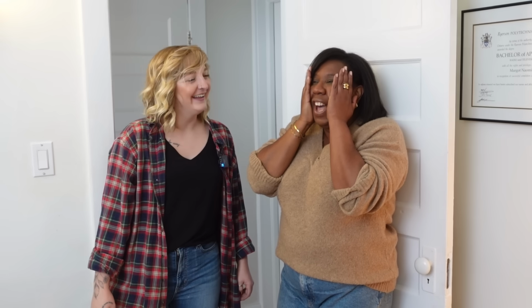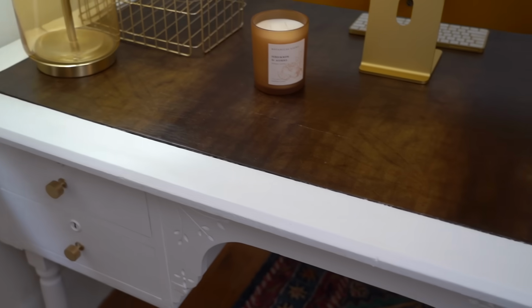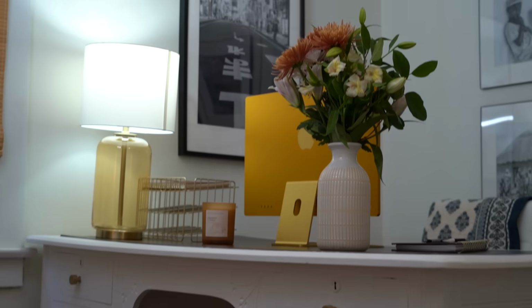I have dreamed of having my desk in the center of the room. Doesn't it work? I cannot even.